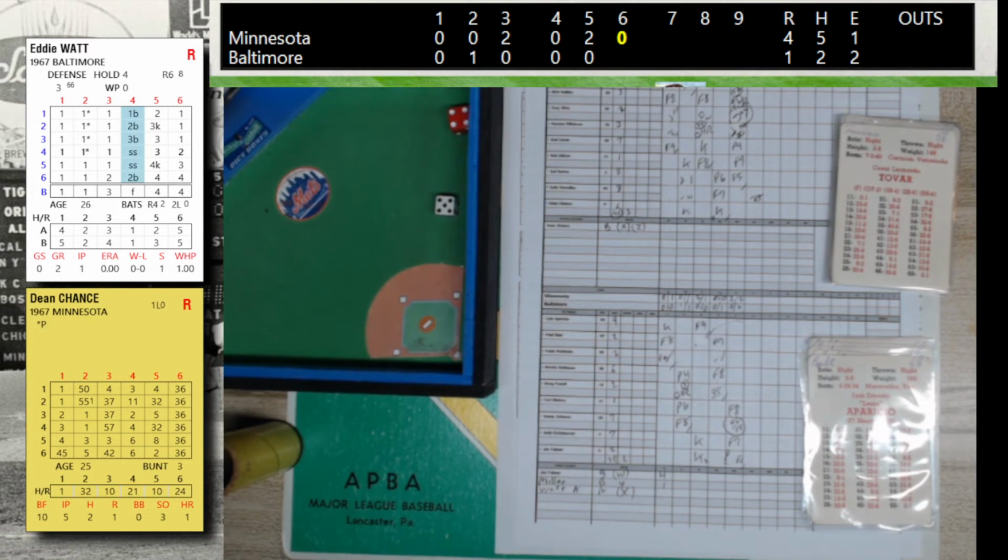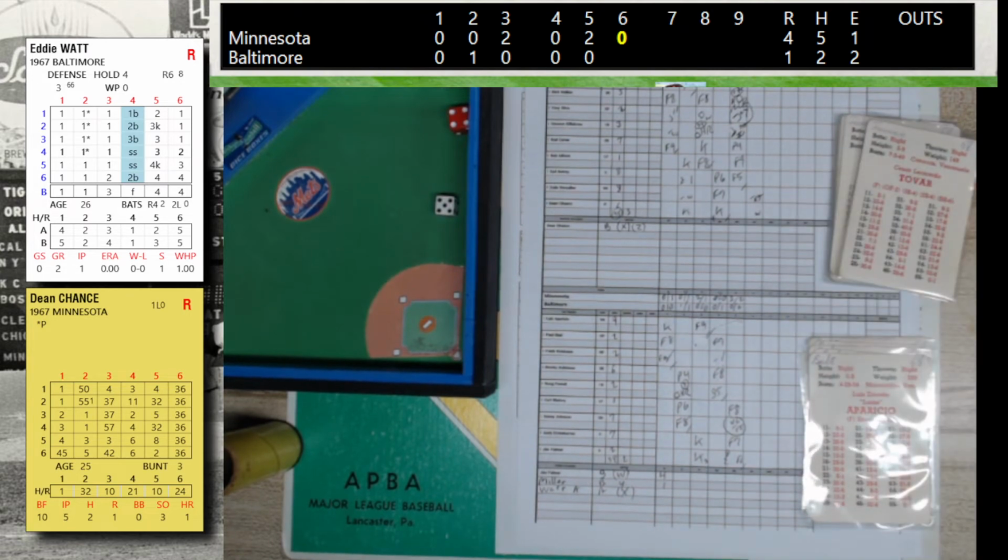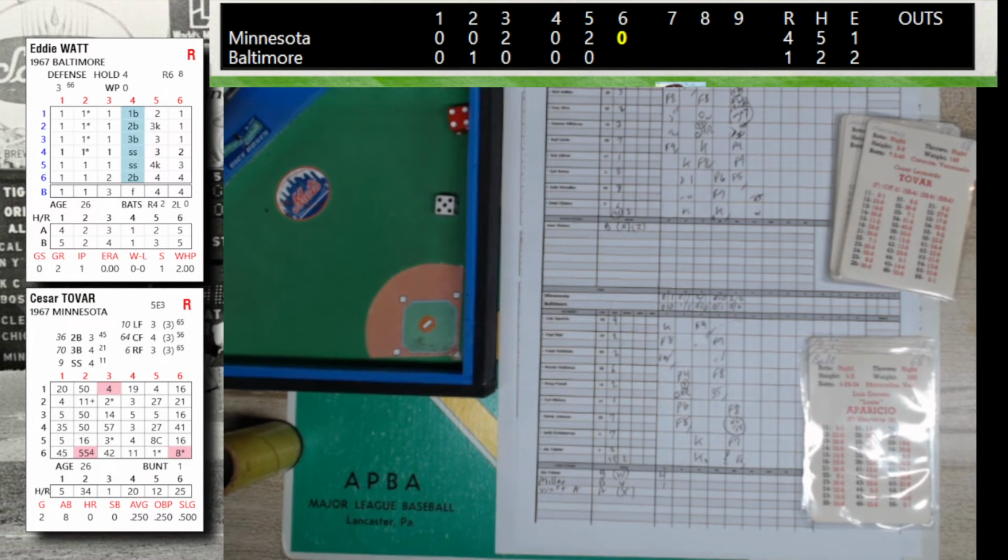Let's get that chart. Let's see a 13 and a 14 on a sacrifice bunt chart. 13 will be a foul strike. A 14, unless the pitcher has a Z, and the pitcher does not have a Z, so that's going to be a base on balls. There's a walk to Chance. Puts runners on first and second here in the top of the 6th.